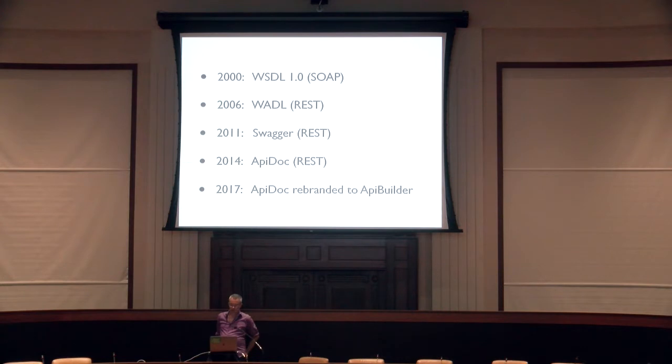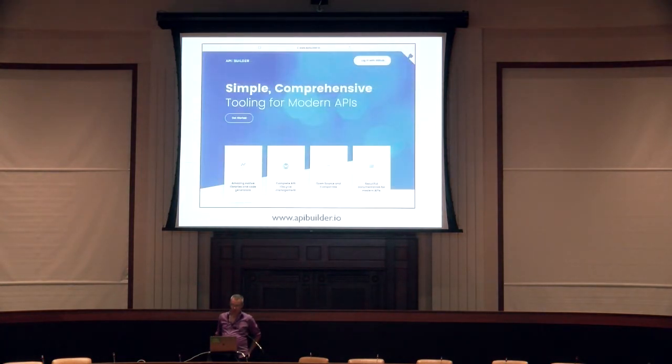So at Gilt, in about 2014, we started doing a project for ourselves. We called it API Doc originally. And then just 2 weeks ago, API Doc was rebranded, so we now call it API Builder. So API Builder has a brand new website. This just launched as we were rebranding everything 2 weeks ago.